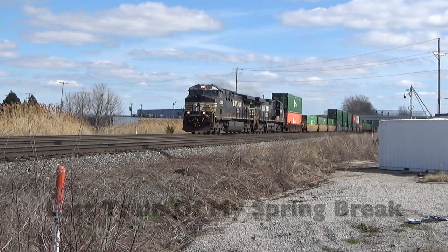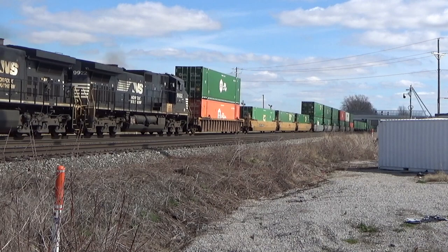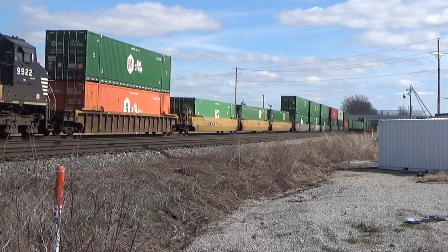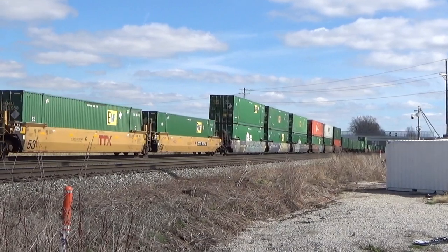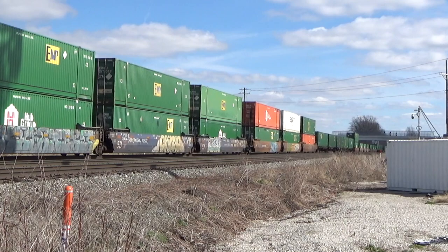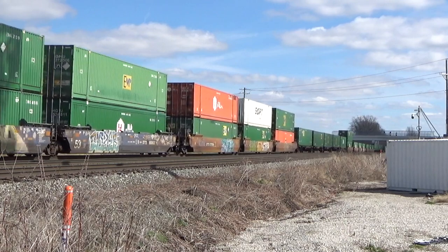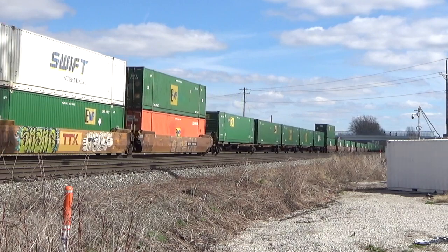This will be our last NS on the Chicago line for today. But it's another intermodal westbound. So there's all intermodal and then there's all empty cars, just the fact of the empty cars at the end of the train.